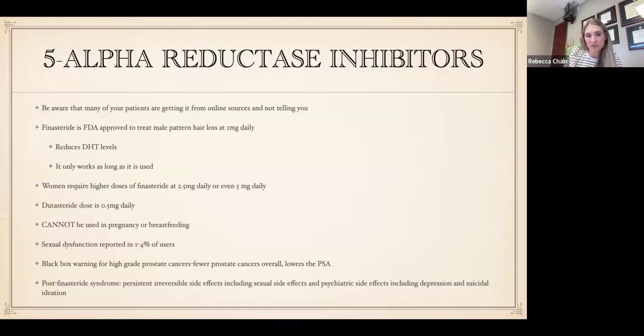It can't be used in pregnancy or breastfeeding. Sexual dysfunction is the big one that comes up. It's reported in 1 to 4% of users, ish. There aren't solid numbers on this. It is something that I counsel on. Sometimes it talks people out of it, sometimes it doesn't. There is a black box warning for high-grade prostate cancers. Overall there are fewer prostate cancers, but it does lower the PSA. So I always counsel them to tell their primary care that they're on this drug so that they know what they're looking for when evaluating the PSA.